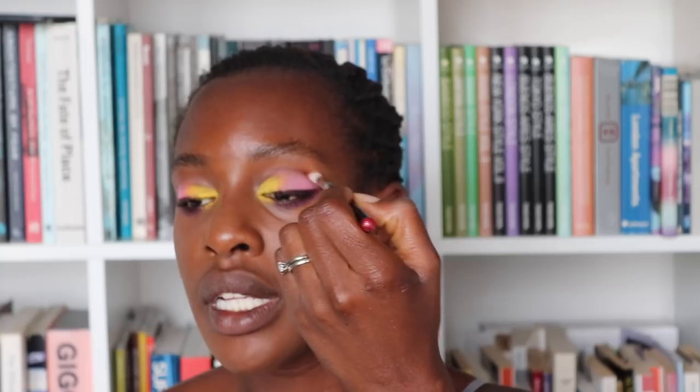Okay, so to frame the eye look, I am going to use some of this, the Danessa Myricks Evolution Powder in number 5. It's a really warm red tone powder and it's just a nice way to finish off this look. So I'm going to go back into my blendy brush and literally just pop this in the crease. Yeah, that's cool. Okay, I'm going to go on to mascara now. And as usual, I am using my Extended Play Giga Black first.